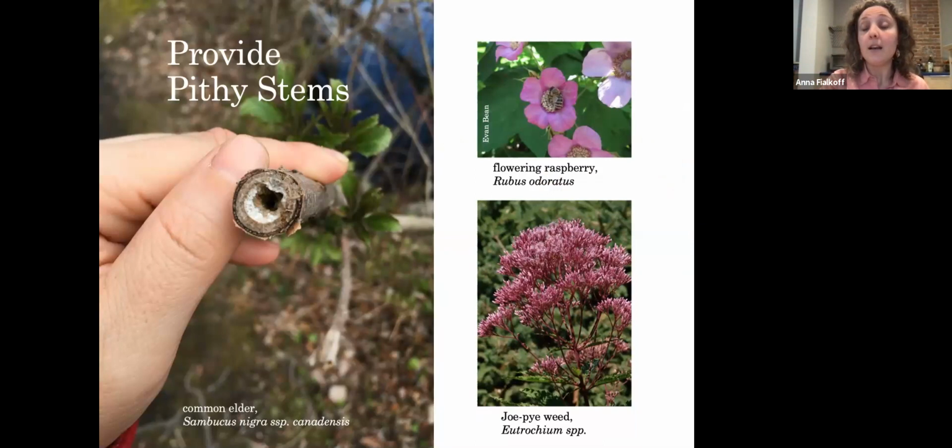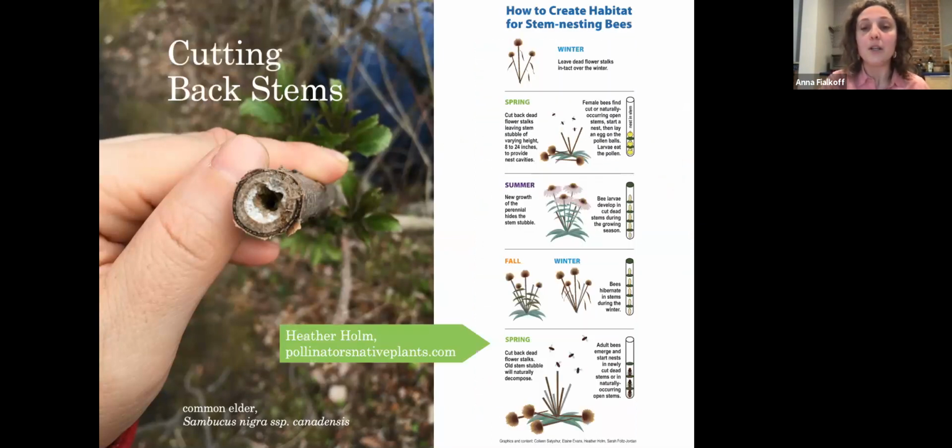Plant pithy stemmed plants or hollow stemmed plants. Those are places that provide chambers for native bees to lay eggs in and overwinter in. So those are plants like flowering raspberry, Joe Pye weed, and common elderberry. And there's many more plants that do that too. I'd encourage you to take a look at Heather Holmes' website, pollinatorsnativeplants.com, because she is a really great resource. And she has lots of infographics and posters that are really helpful.